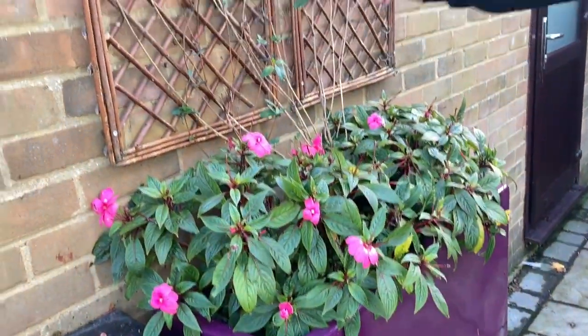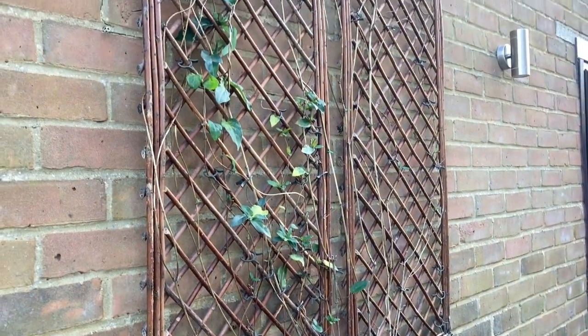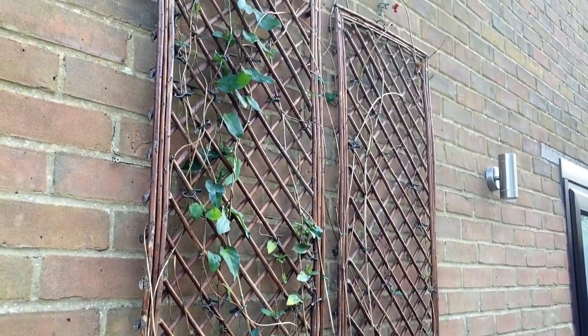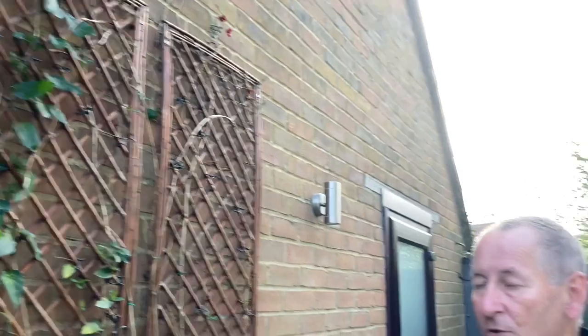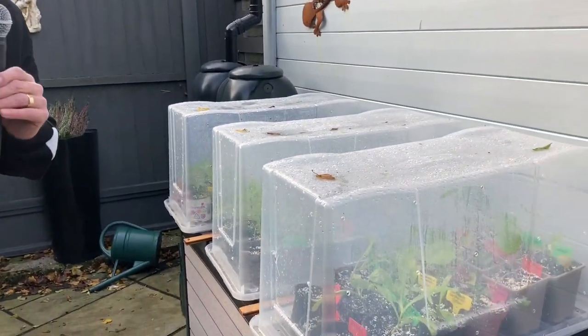Winter's setting in. They're thinning back naturally, but next summer they're going to really bloom. They're really going to take off, and I'll be up there with my drill, putting some more wires up. The seed boxes won't be around much longer when Janette gets her greenhouse. And Muggins here has to put it all together and paint it.